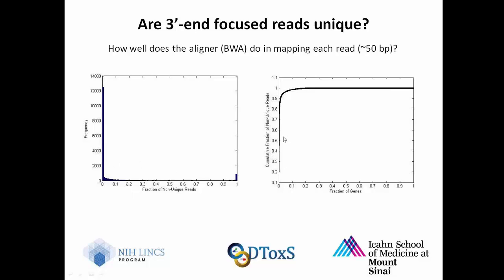This is the histogram. This is the cumulative probability function. The idea here being that a small percentage of genes account for 95% of the non-unique reads. So here we're plotting the cumulative fraction of the non-unique reads, and with 5% here, we're up to 95% of our non-unique reads. So the first question we had to address is, if we're only recording at the 3' end, and we're only sequencing about 50 base pairs, is there going to be a problem with uniqueness? And we think there's not a problem with uniqueness because it's a very small percentage of genes that are accounting for all of the non-unique reads that we're seeing.